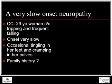And then the third patient is somebody who had almost a lifelong problem. She was a young woman who used to trip and had frequent falling. So what do those symptoms indicate? Clearly weakness of their foot and ankles. Frequent falling is either from tripping or from their poor balance, so their large fibers, motor fibers, are affected.